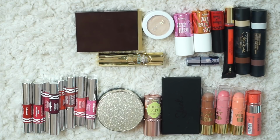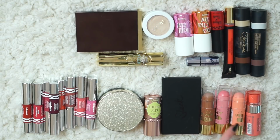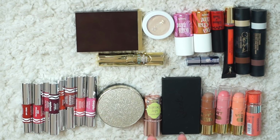This is the last miscellaneous drawer before I get onto eyeshadows and lip products, but it's mainly just cream products, and I kept a couple of my favorite contouring products, and then I'm just going to pass on these ones down here because I don't reach for them enough. It's not a very obvious highlight and I don't really reach for it very often. It's more of a very natural, subtle kind of look, and I just don't get enough use out of it, so someone else will enjoy that.